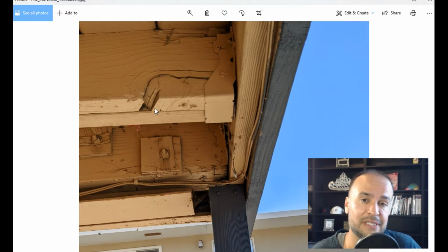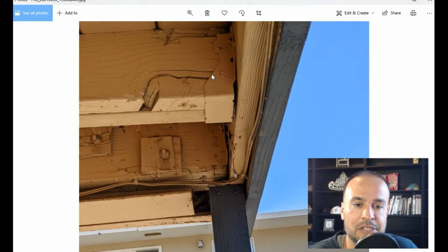Okay, this is a joist that's supporting your floor, but look what it's connecting to. This right here is a metal piece. It's basically a connector, and this is connecting into this. But the odd thing about it is, why is this, which is made up of 2 pieces of 2x8, connecting to a single piece of 2x8, right?